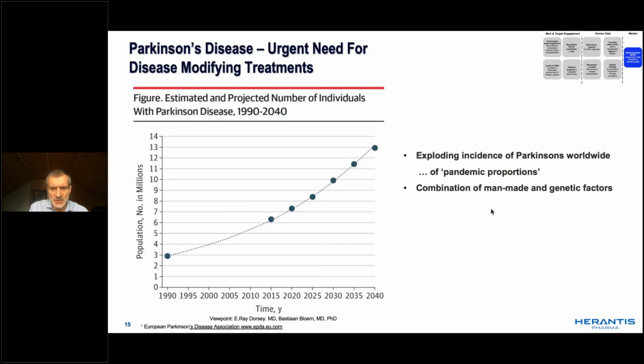What about the market potential? So what we know about Parkinson's disease worldwide is that it's exploding. Many other central nervous system diseases like Alzheimer's, stroke, a lot of those diseases are plateauing out. They've sort of stabilized and leveled. But with Parkinson's, that's not the case. Parkinson's continues to explode as a result of both man-made factors as well as genetic factors. And this is why it's been coined now as the Parkinson's pandemic, because that is really how it's considered, as of pandemic proportions.